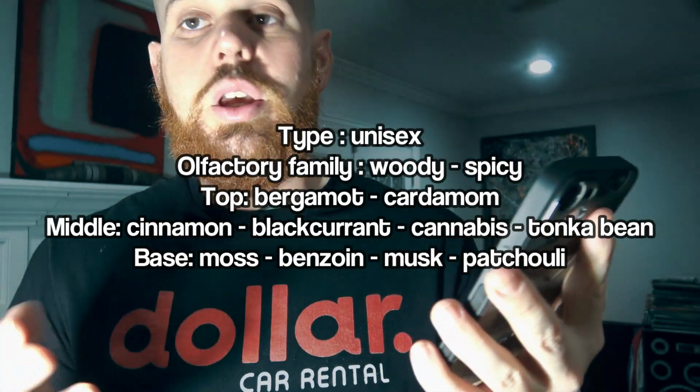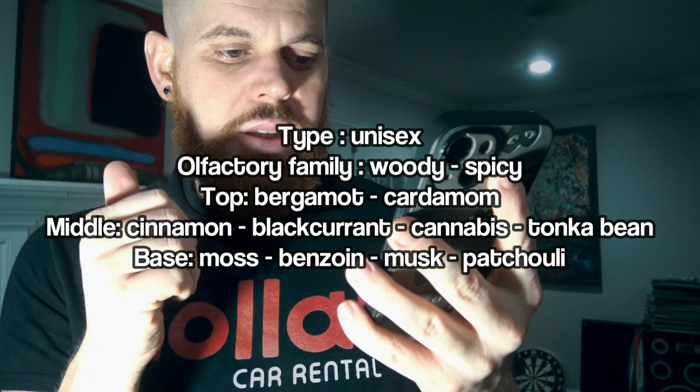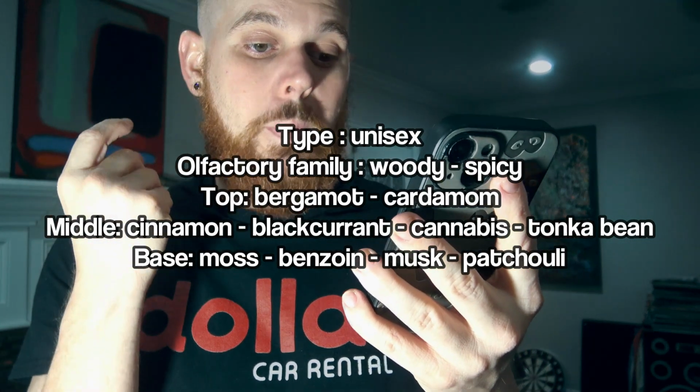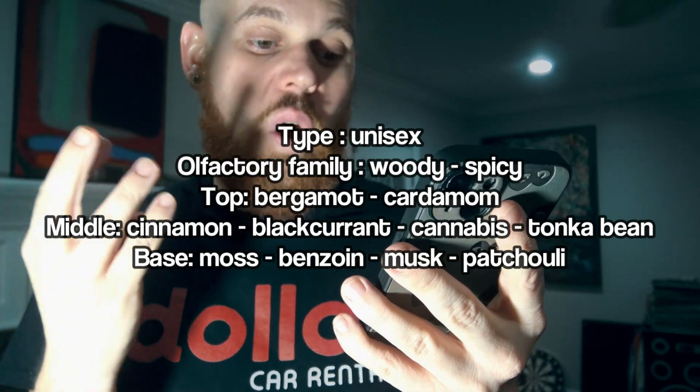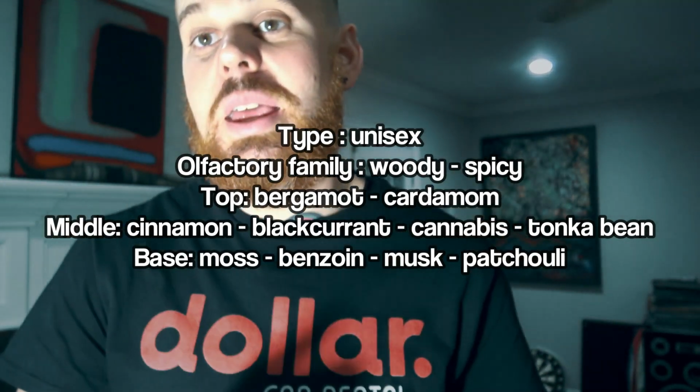You heard it, folks. It's a unisex fragrance. It's a woody spicy. That's the olfactory family, the family of scent that it's in. The top notes are bergamot and cardamom. Middle is cinnamon, blackcurrant, cannabis, and tonka bean. Base is moss, benzoin, musk, and patchouli.